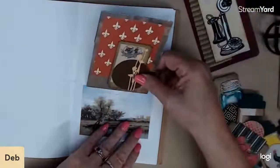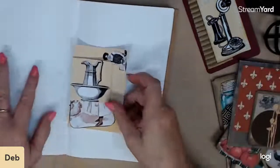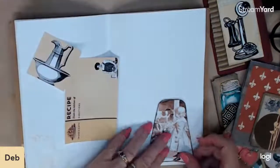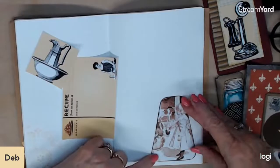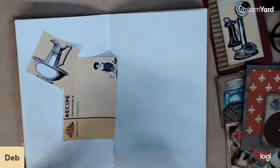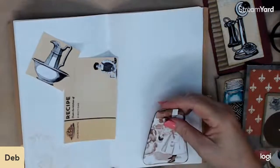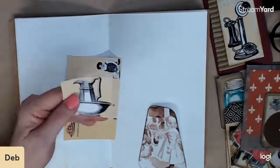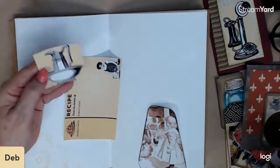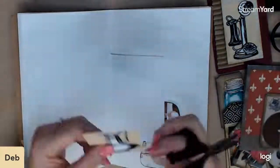Okay, let's see. I need a tuck for this somewhere. I'll set that aside for now. Okay, so I'm going to use this as a tuck spot. How am I going to do that? I guess I'll do it just like that at the bottom. Bottom only. And then I'm going to cut this out. I hope I didn't have one of these in here already. I don't think I did. I think it's in the other one. No. I'll cut out this little guy.